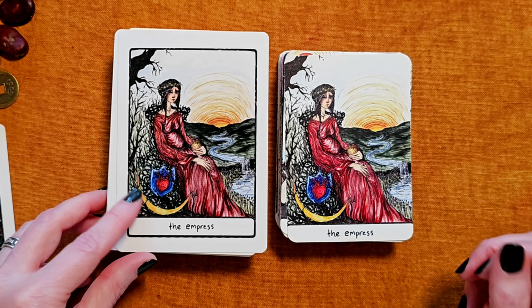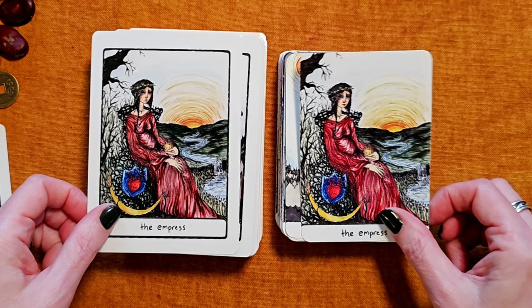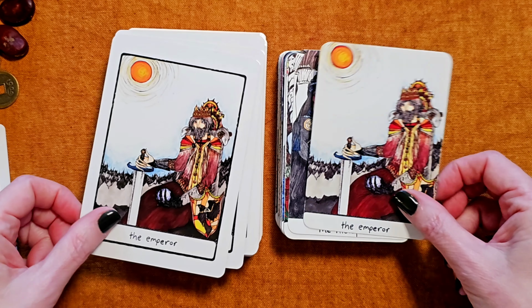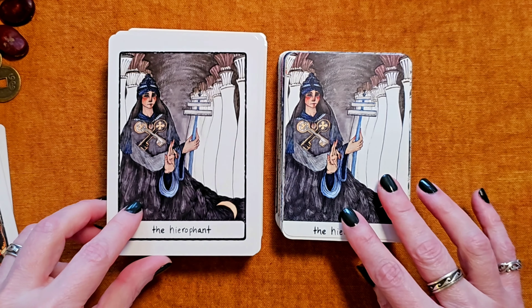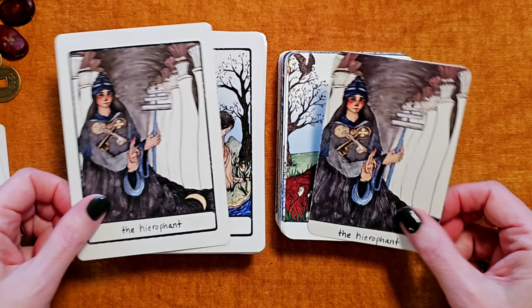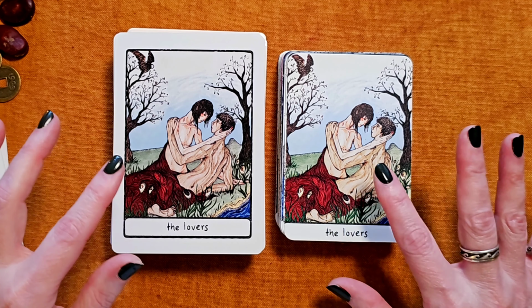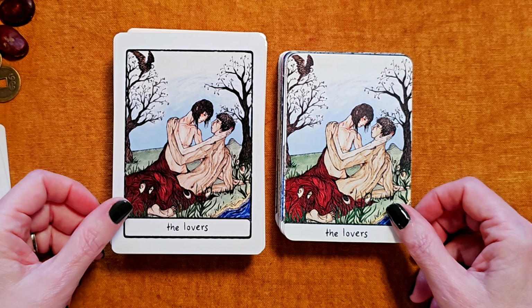See, the sun and the dress seem brighter in this one. Same here. I just love this deck. And just for the record, I think both editions are beautiful.